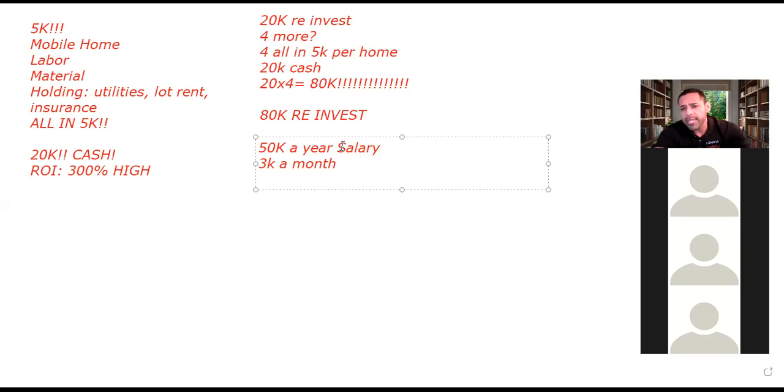You just created 80,000 out of 20. Why would you hold on to something like that? Now, if it's a rental, it's as simple as, hey, it's not for sale. It's a rental. There's a difference there, right? But how many mobile homes, if I was going to create rentals, would I have to make 3,000 a month? Reverse engineer. Okay.